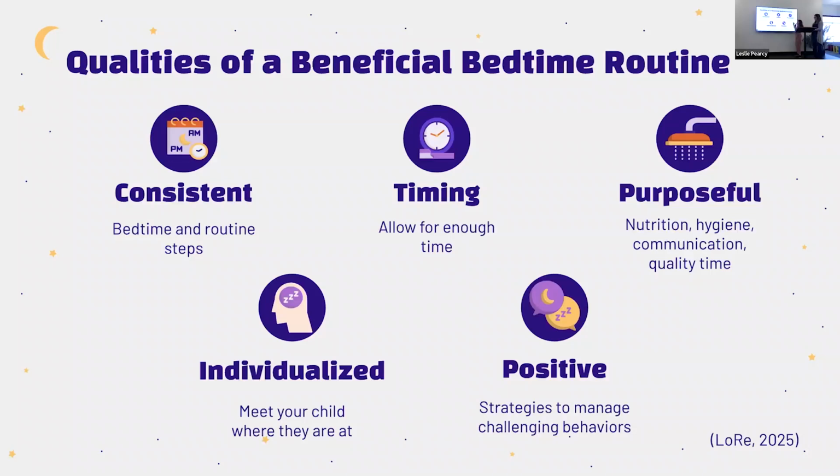Just kind of looking at these 4 different categories and seeing what would be realistic. Because again, they don't have to be long. Nutrition, likely everyone's eating supper. Hygiene, hopefully everyone's brushing their teeth. Communication, reading or saying your prayers. That doesn't have to take more than 2 minutes if you only have 2 minutes. And then that quality time, that touch could be maybe giving mom a hug before bed or thinking of 3 things I'm grateful for. So in total, it doesn't have to take too long.